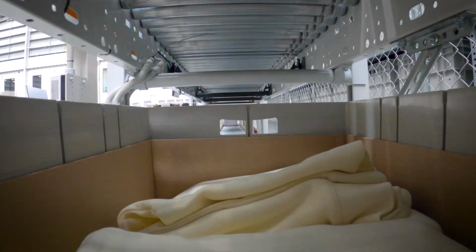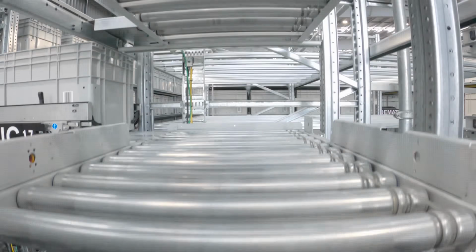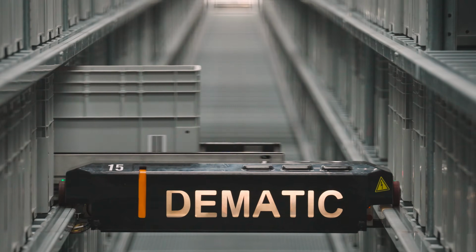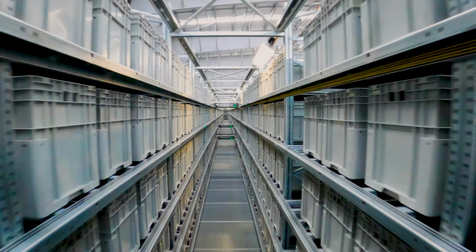product tote. That product tote will then travel on a conveyor system to elevators positioned at the front of the multi-shuttle system. From there, product totes get stored into the multi-shuttle buffer. The multi-shuttle then retrieves the required items in order sequence to the picking workstations.